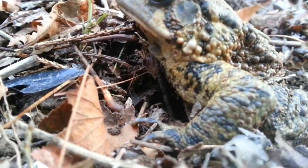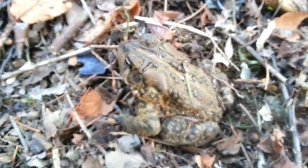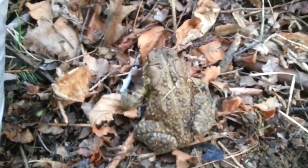Look at your throat coloration. Look at the size of him, too. He is one big old freaking toad. He is a biggie, because, like, here's my hand right next to him. Oh, look at him go. Oh my gosh, he's huge.